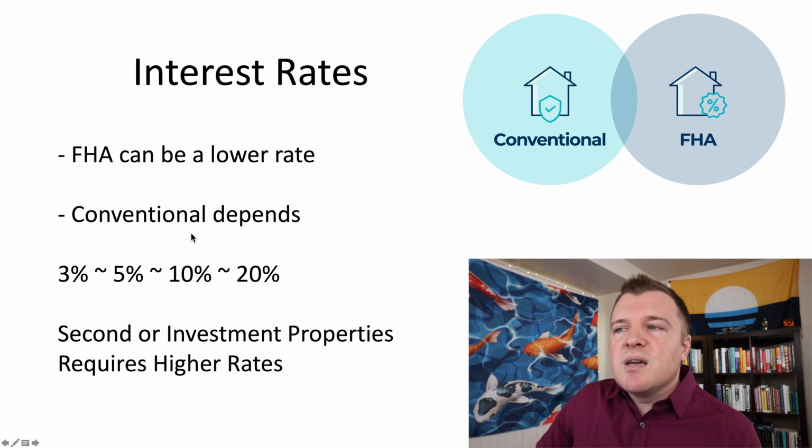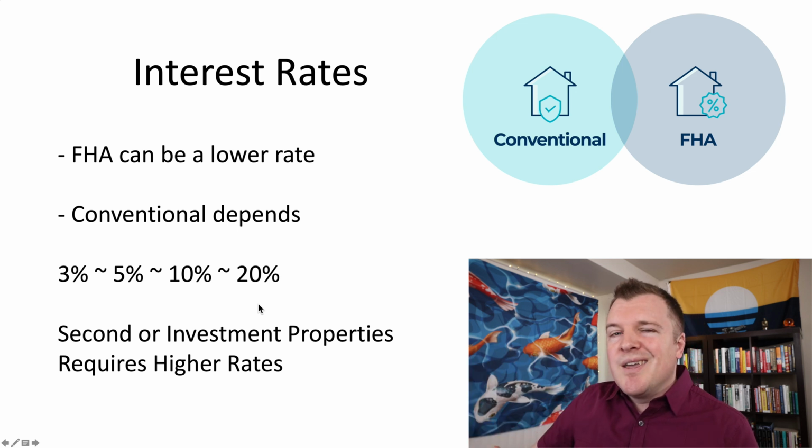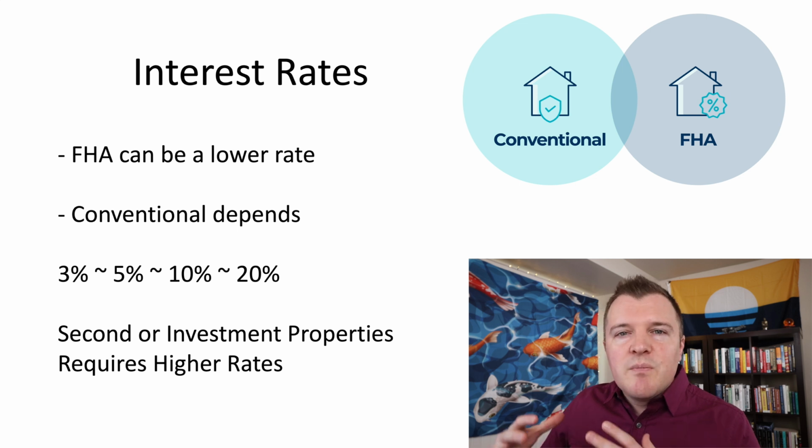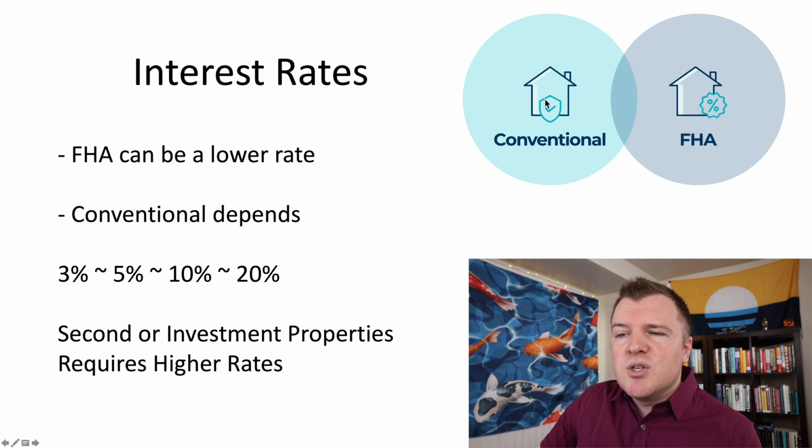So when doing a conventional loan, how much you put down really matters in how much you'll pay in private mortgage insurance and interest rate. Generally, you'll see a difference between 3 and 5 percent, between 5 and 10, and then between 10 and 20. And of course, if you're buying a second home or an investment property, you have to go conventional and your interest rates will be higher.